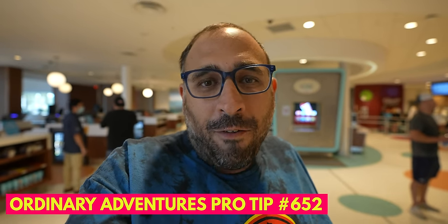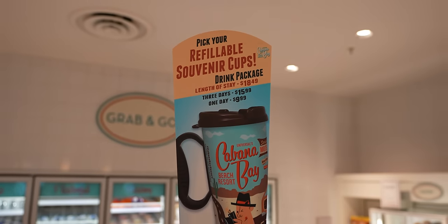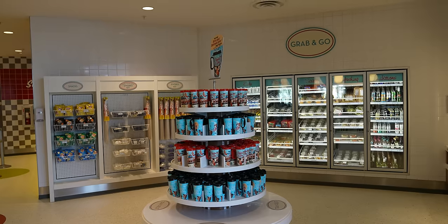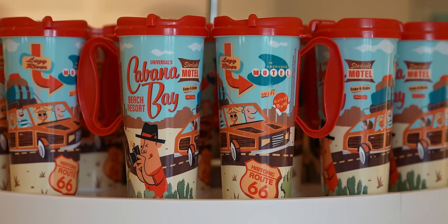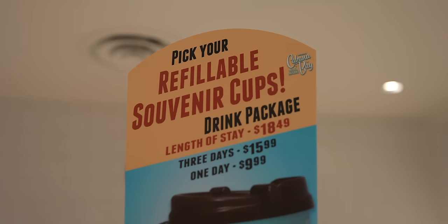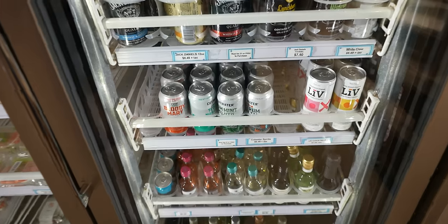If you're staying at a resort, a Disney resort, a Universal resort, get the resort refillable mug. Here at Cabana Bay, this mug will run you $10 for one day. But the longer you stay, the more affordable it becomes. So if you have a length of stay, which I think is like a week, it's like $18. Great deal.